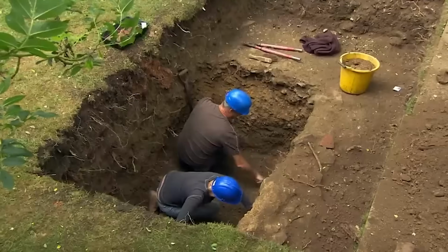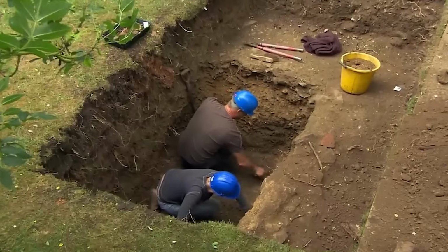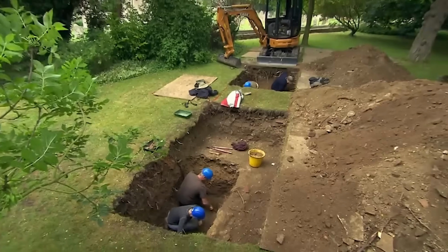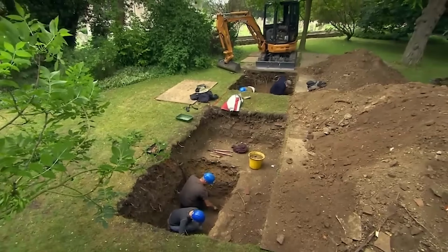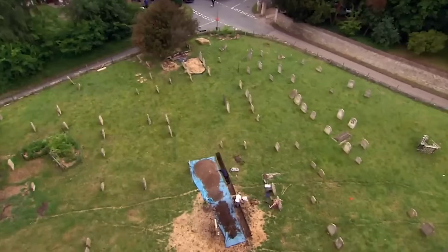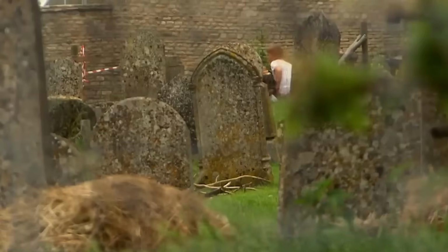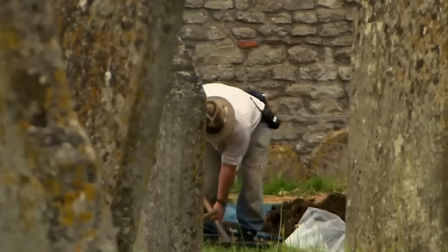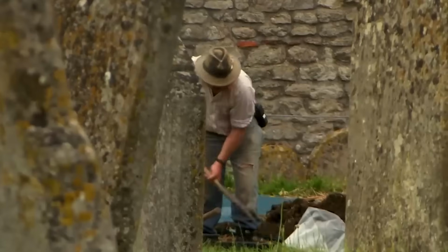In the old rectory garden, where we're looking for what could be the east wing of our praetorium, we now have 2 trenches. But our main hopes lie with these trenches in the graveyard, Rakshar's at the western edge, and Phil's just north of the church.